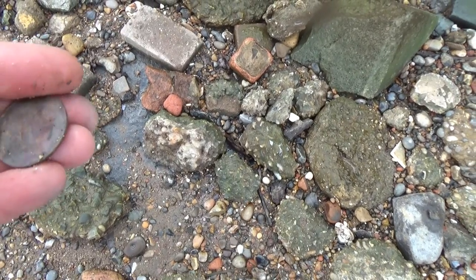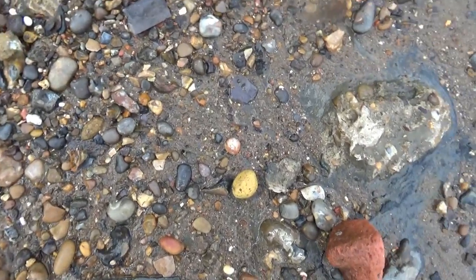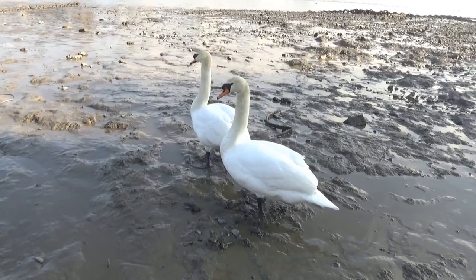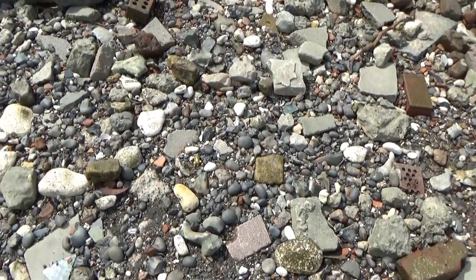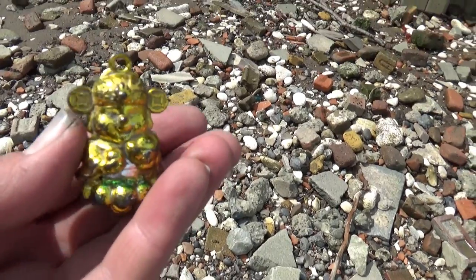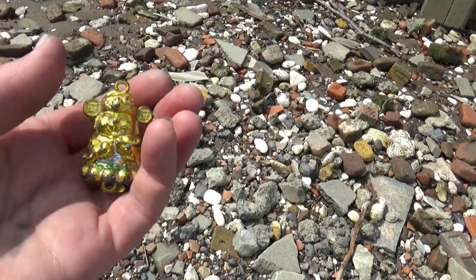Yeah, I think it's 1866. It's a nice little find. Let's continue our search along here. Oh look, is that a coin? No, that's not a coin. This looks like a little mouse. It's like a little mouse Christmas decoration. Anyone recognize him?